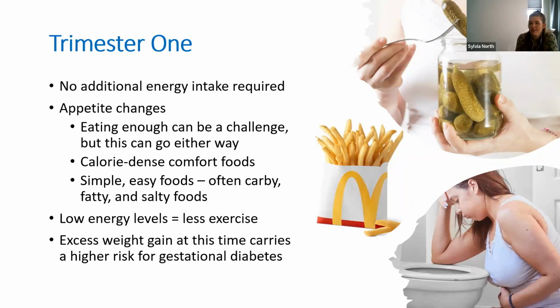So first of all, in trimester 1, there's actually no additional energy intake required. That's really important to know. It was obviously a cultural thing where people find out they're pregnant and they want to eat a lot more. And then we've got some quite significant appetite changes at this time. Eating enough can be a challenge for some people.